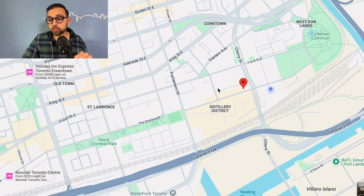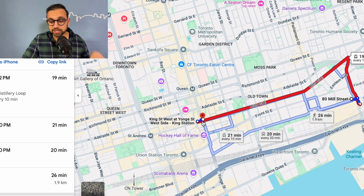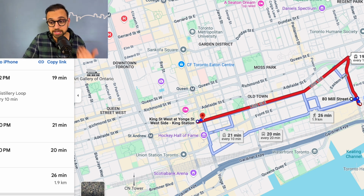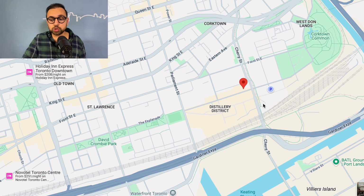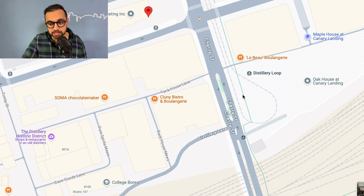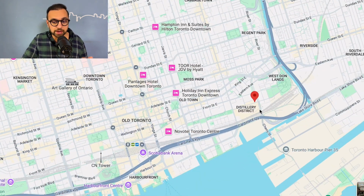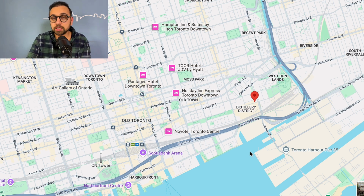If you work in the financial district, you can go to King Station on Yonge Street, and it's going to take you 19 minutes of commute via streetcar. Right now you have access to a streetcar stop at the Distillery Loop, which is where the streetcar stops are. And access to Cherry Beach or the water is also about a 10 to 12 minute walk. So it's a pretty solid location in my opinion. It's safe and a very nice community.